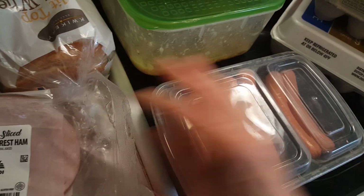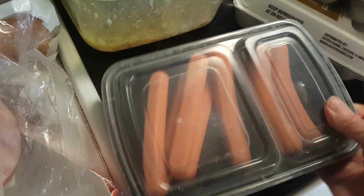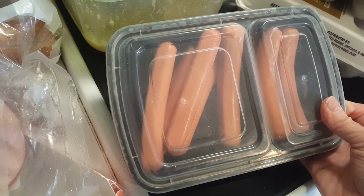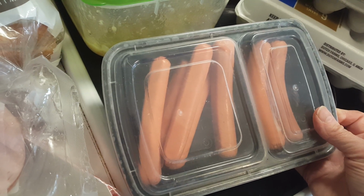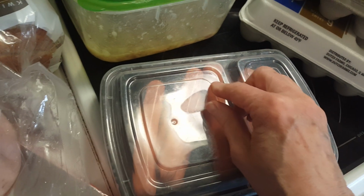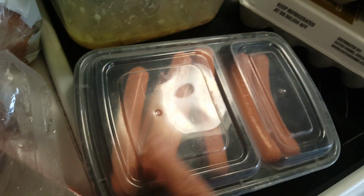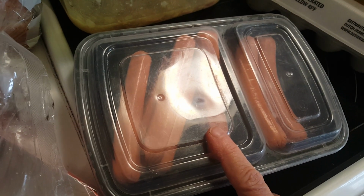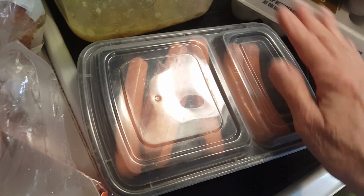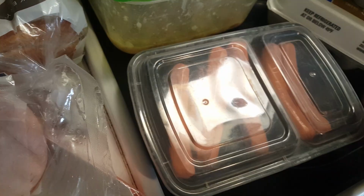And also I have a box of hot dogs. These were 99 cents. And I use these to give my little dog her medicine. She gets half of a hot dog, and I disguise her medicine in it. It's like her treat, and she likes it. But I also eat these hot dogs as well. Because when it comes to hot dogs, I'm not very fussy. And if they're 99 cents like these were, okay, that's great.